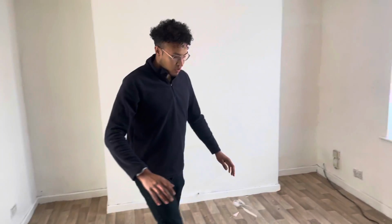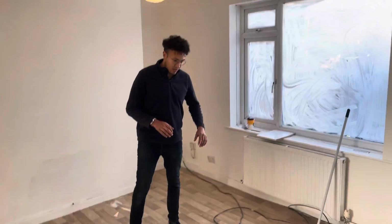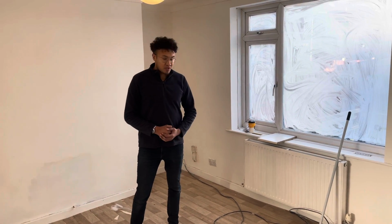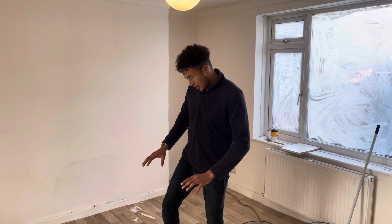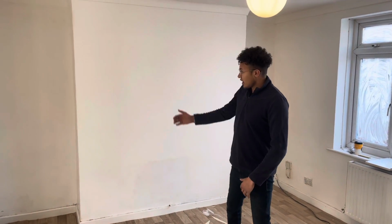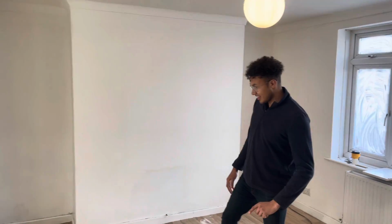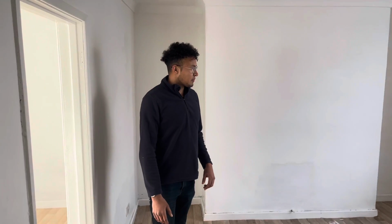As you can see, we're undergoing some minor renovation work to the property. From when I first came to this house, the floor was gutted, it had minor damp, and it generally wasn't really in the best of nick. But in the meantime, what they've done is they've put in a fake laminate flooring. They painted the walls white, and kind of spruced it up a little bit and gave it more of a homely feel.